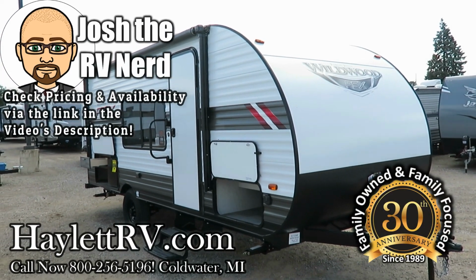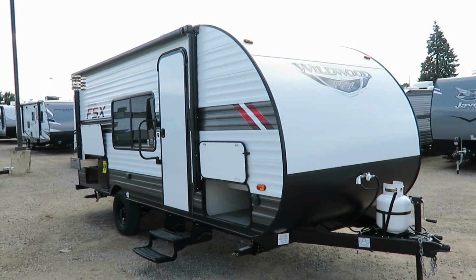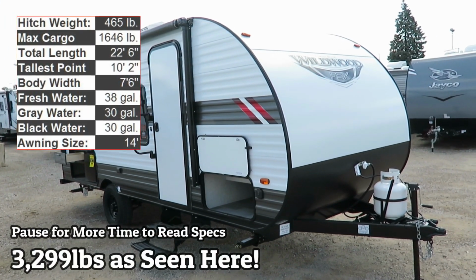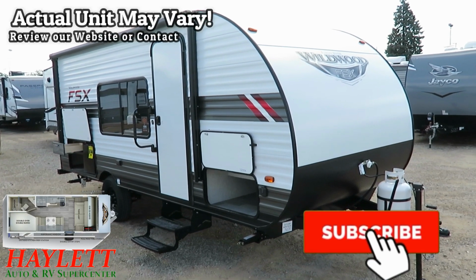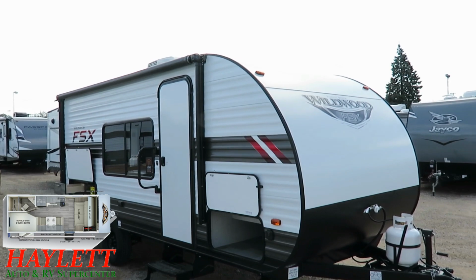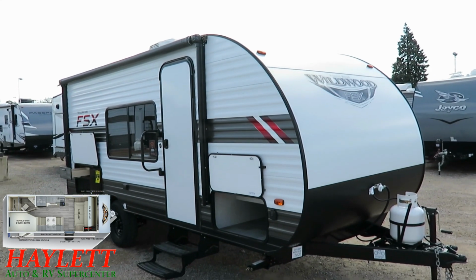3,299 pounds. This is the definition of 10 pounds of sugar in a 5-pound sack, a Wildwood 179 DBK. They're different from most single axle campers in that they're 7.5 feet wide, and that really defines a lot of the things that you can and can't do with a floor plan.